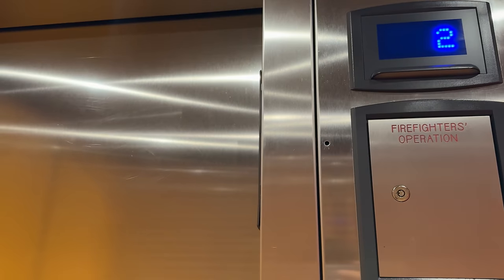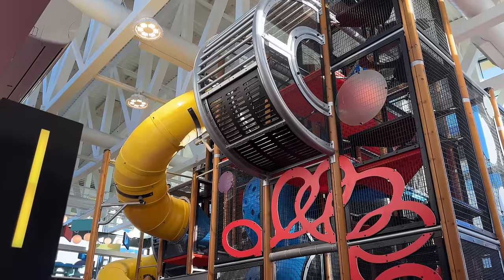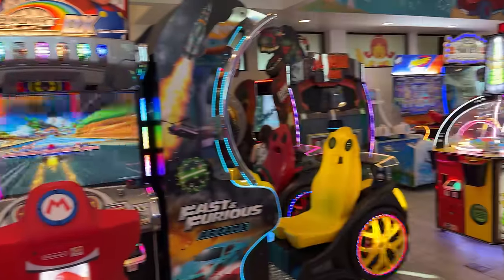This McDonald's has an elevator to the second floor. This is crazy. Okay, I don't even know what to expect. What do we got here? Another dining area. And whoa, oh my God. Okay, so the play area, massive. The arcade, very cool. So I really want to check out the arcade, but first I'm gonna sit down and eat.